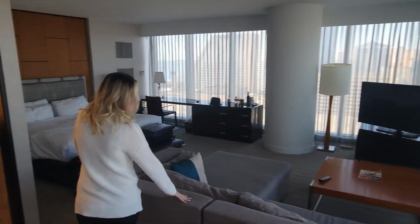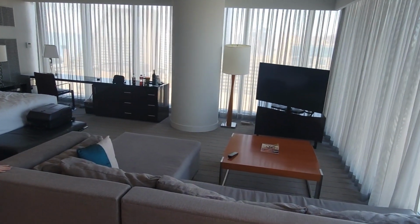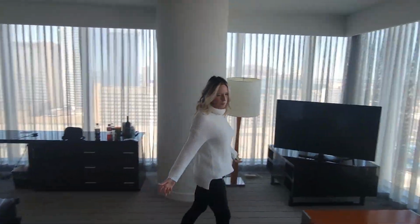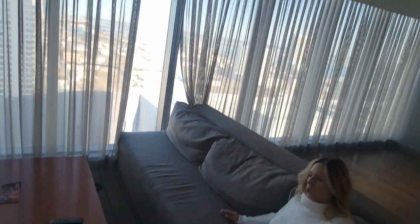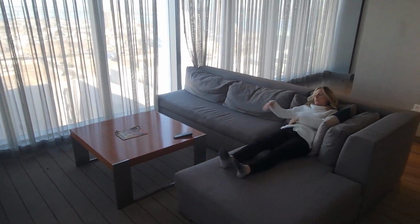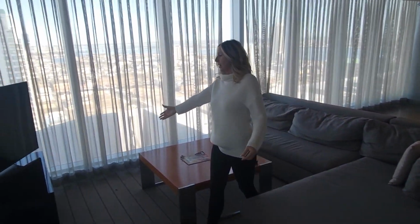Look at this couch. Now this is a studio suite, okay? So you got people who need to crash on your couch. This is the perfect place to do it. You can fit two large people here. So comfortable. Also, this is a real TV right here.